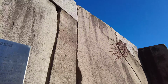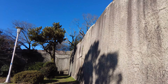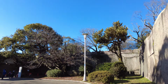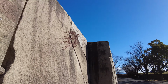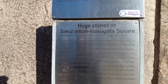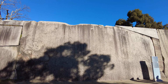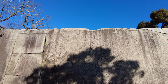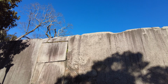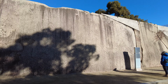These are huge stones at the Sakuramomatsu Masugata Square, and they're here to protect the front entrance with a stone wall. It was built in the early Edo period in 1624. This particular stone right here is called the Takoishi, or literally the octopus rock, and it's the biggest stone in all of Osaka Castle, which you can see the scale of how big it is.